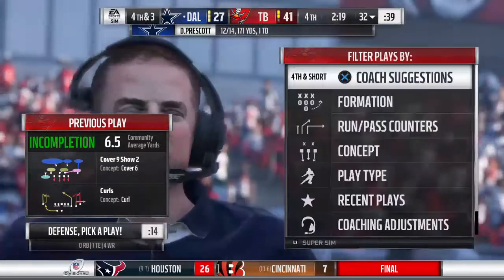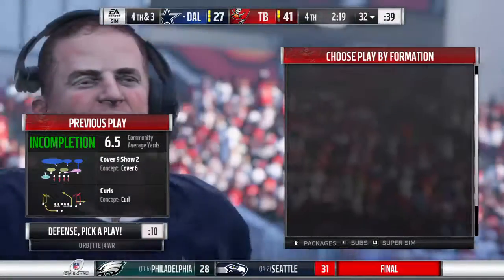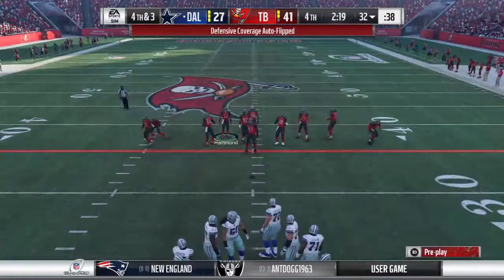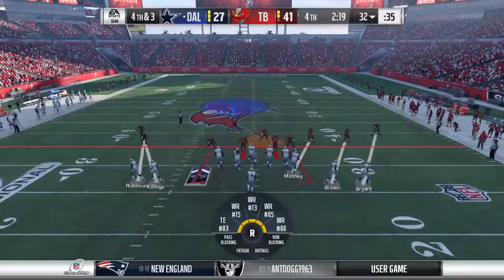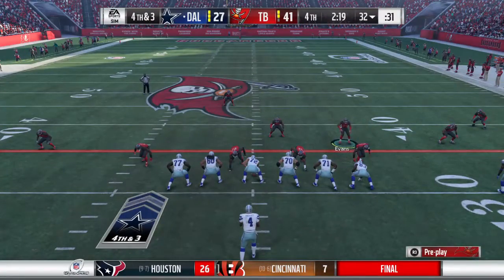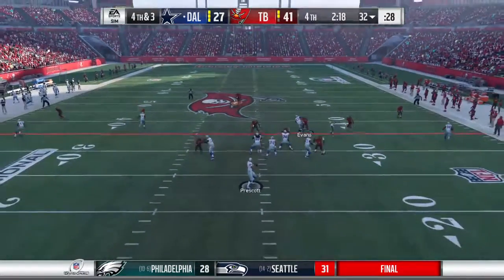I'm not sure we could spot any tendency here on this third down. They could have run it or passed it. Either one was available. They chose to try and get it through the air, but they were unsuccessful. And they're indeed going to go for it here on fourth down. So trailing here in the last quarter. Let's see how this plays out. Got to try it here.